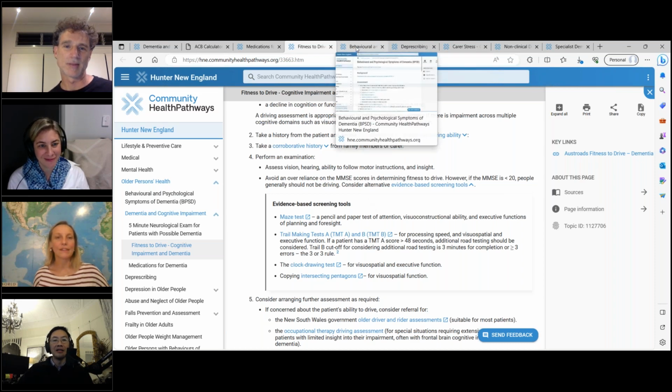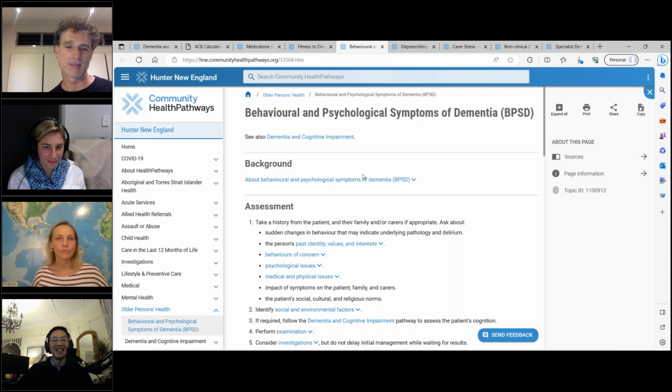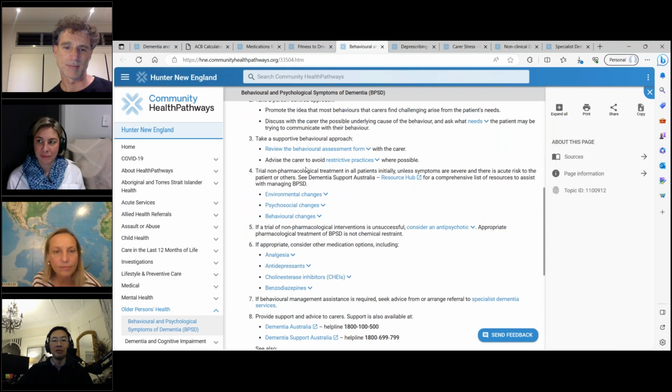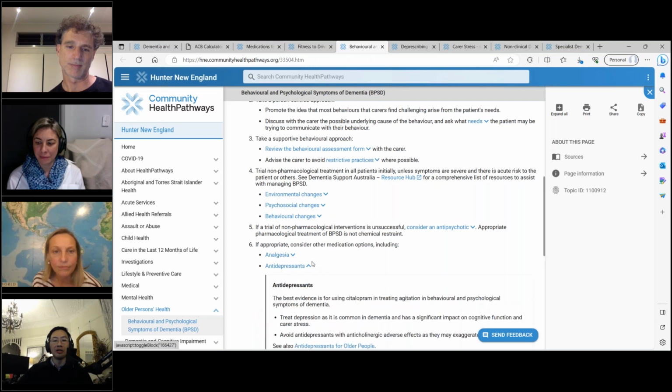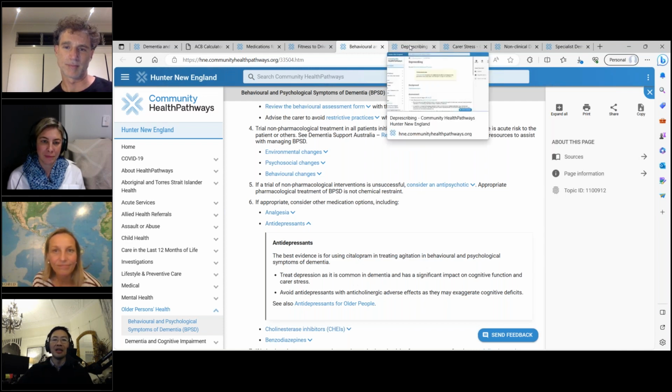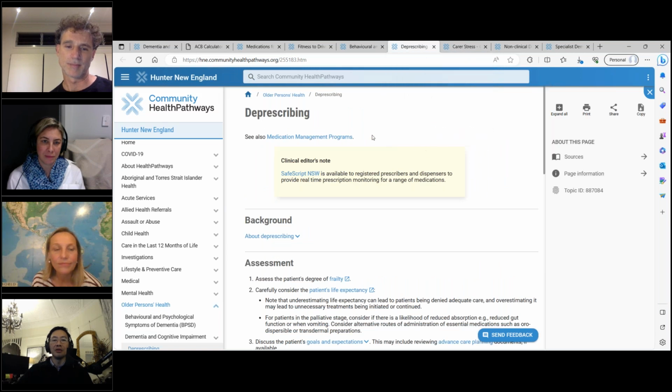And good assessment. Yes. Here's the health pathway, the specific pathway on BPSD. And so that has information about non-pharmacological interventions as well as pharmacological interventions, including the antipsychotics, but also, as Pete mentioned, antidepressants, in this case citalopram. So that's there. There are other pathways, which I won't go into in detail now, I'll just quickly brush over them.